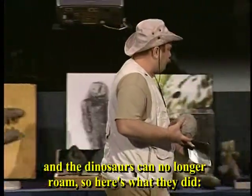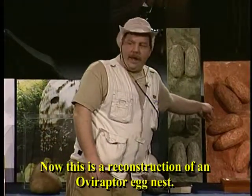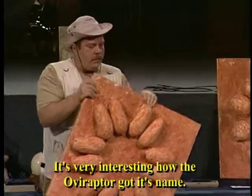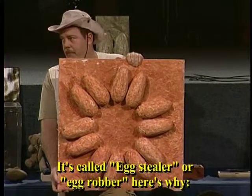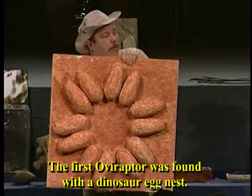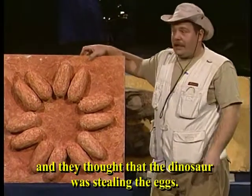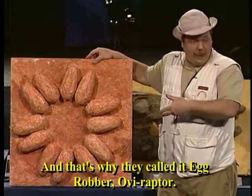So here's what they did. Now this is a reconstruction of an oviraptor egg nest. Actually, I'm going to pull this off and hold it up for everybody so you can see. The oviraptor, it's very interesting how it got its name. It's called egg stealer or egg robber. Here's why. When they first found an oviraptor, they found it with a dinosaur egg nest. And they thought that the dinosaur was stealing the eggs. And so that's why they called it egg robber, oviraptor.